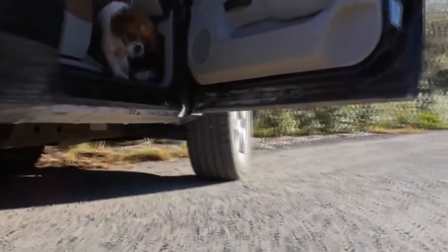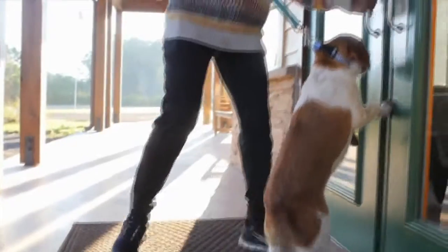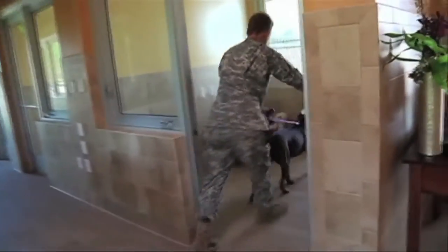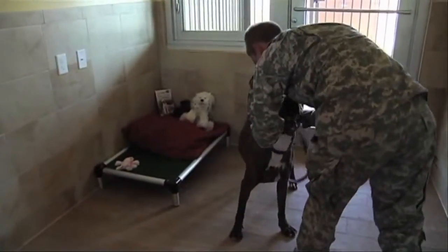The Loving Care Extended Stay Program will step in for short or long-term care when a dog's owner is ill or hospitalized and needs help. For members of the military, the Semper Paw program will give them peace of mind while serving our country overseas.